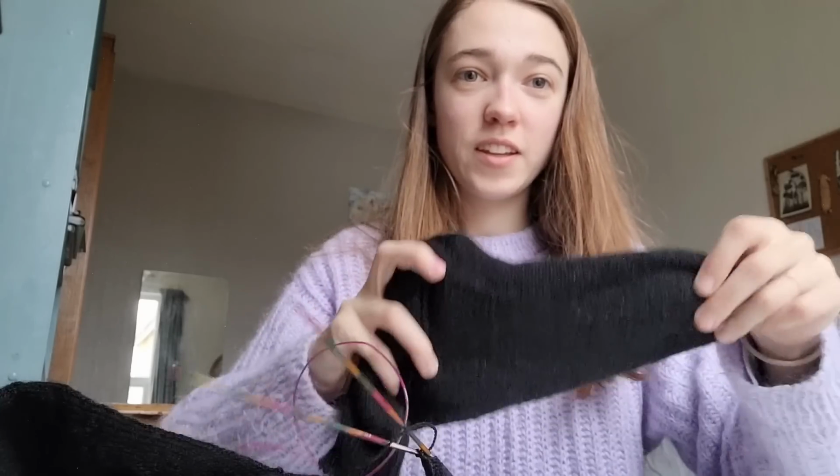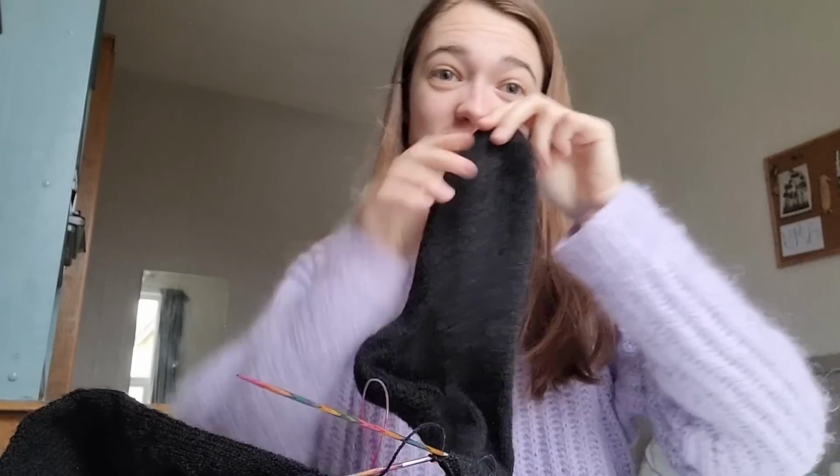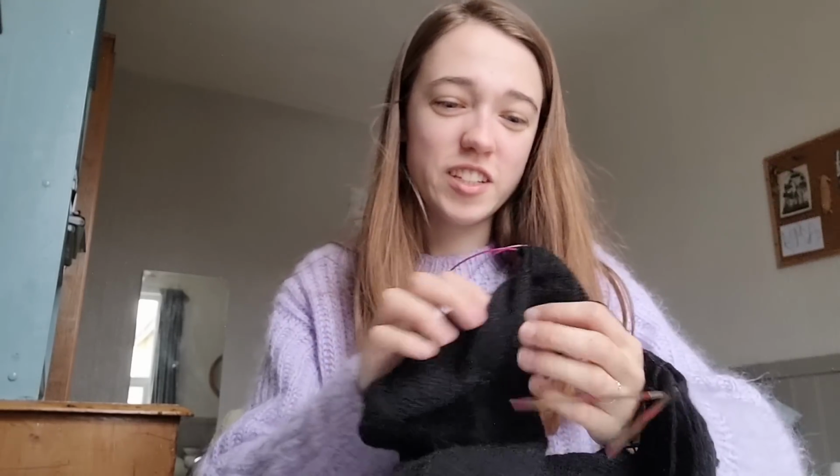But I've got a big black sock, and I think that looks more appropriately sized. It fits my foot exactly, with no negative or positive ease. So I think it should be half an inch less ease lengthwise and an inch less ease widthwise, which I think will work out fine. I think there's a bit of positive ease in my foot lengthwise, so yeah, it does look quite big. I think it's fine. I've basically finished it now.